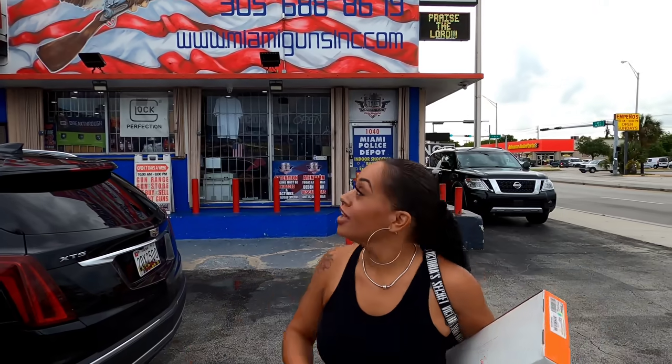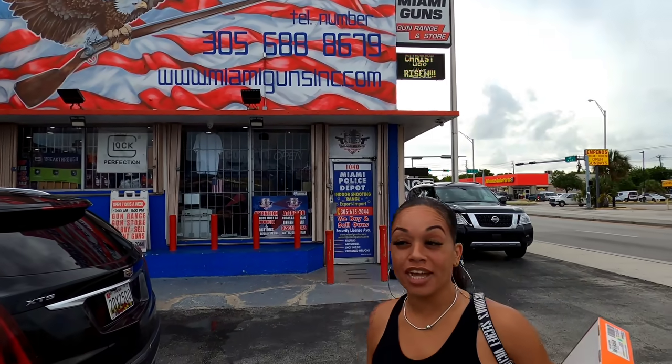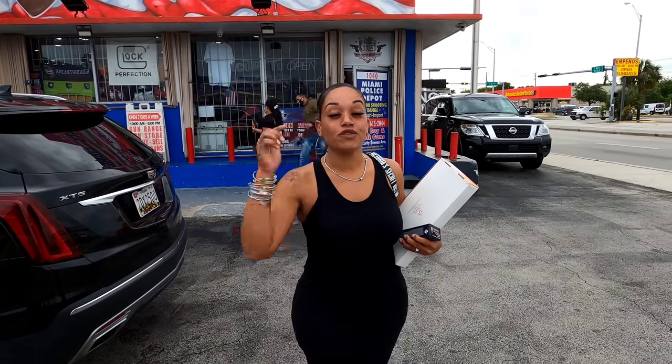All right, so I took y'all in my honey hole. This is Miami Guns and Range in Miami. They are the real deal. Yo, gang, if you're ever in Miami, if you live in Miami, if you're just visiting and you're able to take anything back with you, come check these guys out. They will definitely hook you up.